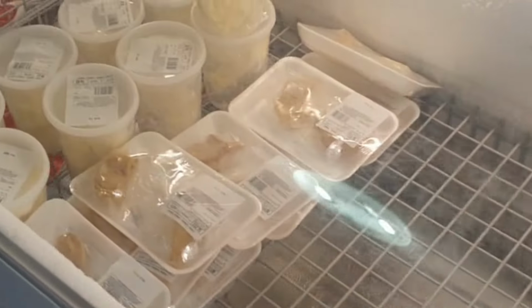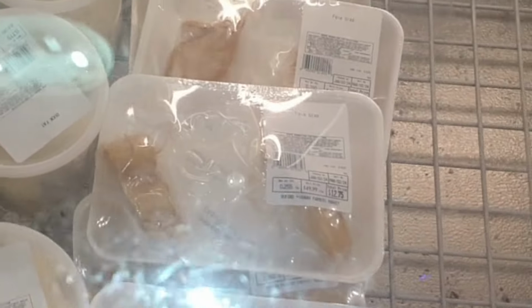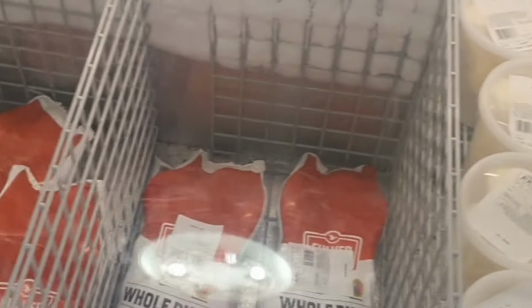So turkey drumsticks. What we got going on over here? Some foie gras over here. Some whole duck. Foie gras, whole duck. I don't mind a bit of duck. No, I like duck. Rabbit's good.